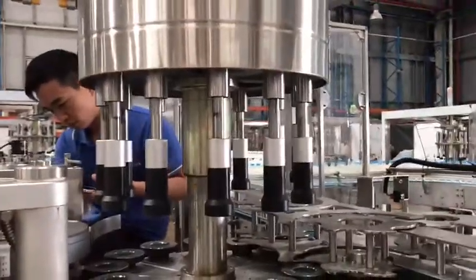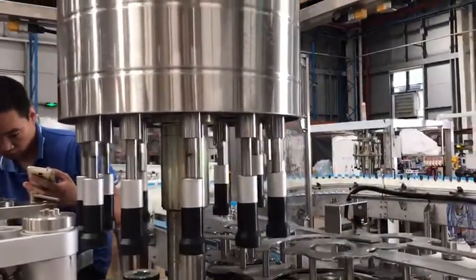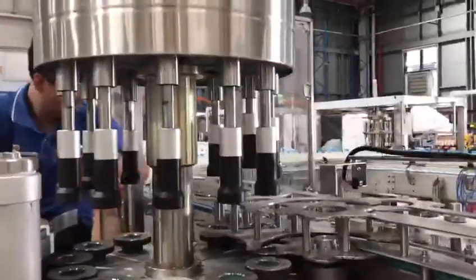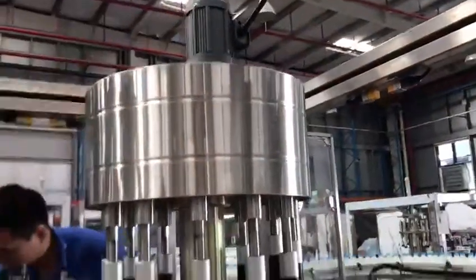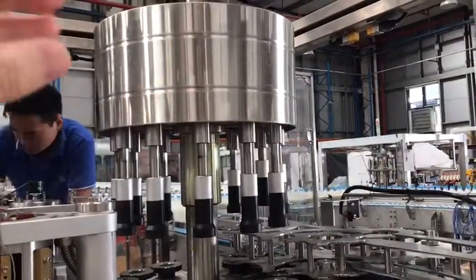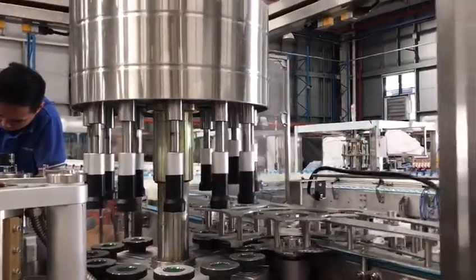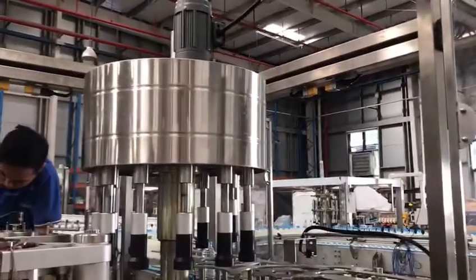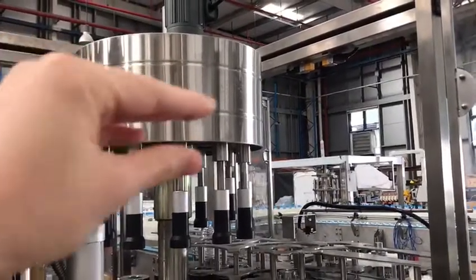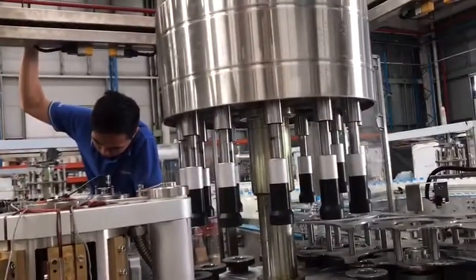And you can also see that there are no 2 extra supports as there are for many other labelers in the market. There is only one main support in the center, and there is a motor on the top, so you don't need to unlock, adjust and lock manually when you need to adjust the height of the template for different bottle designs. You just need to control the height on the HMI, and automatically the motor will adjust the height for the template for you, and when it's finished, you don't need to touch it at all. So it will save you time, and it's very efficient.